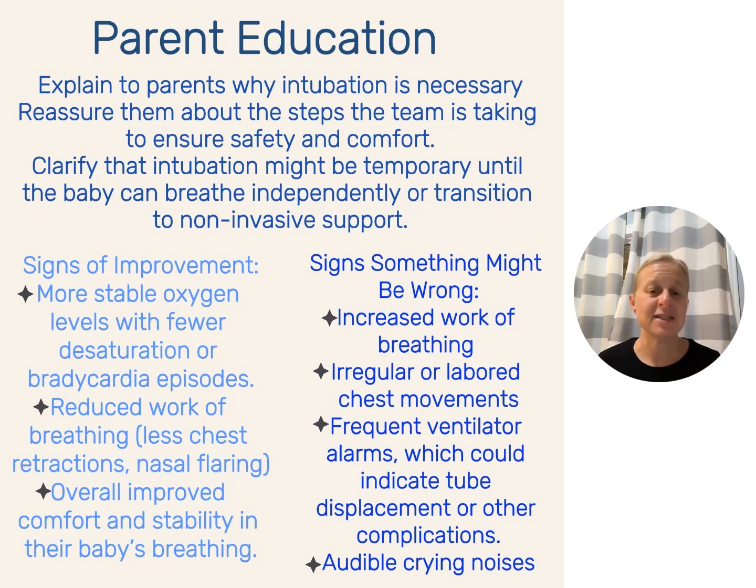Inviting your parents, hey, would you like to stay for the procedure? It can look intense. It can seem like we're trying for a long time. We are going to safely get your baby intubated. We are going to be monitoring your oxygen during it. We're going to monitor your heart rate. We will stop the procedure at any time and allow your baby to recover with PPV if we need to. So being transparent about what they're going to see, I think, will also be super helpful in these conversations.